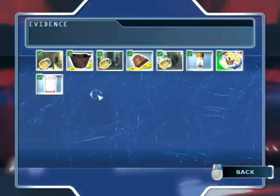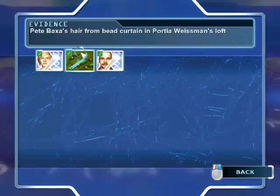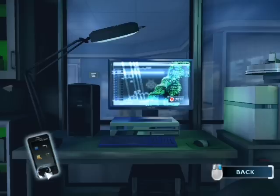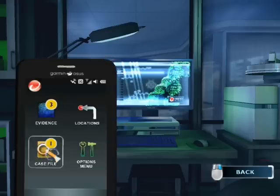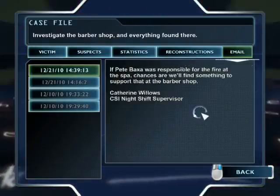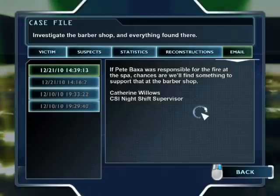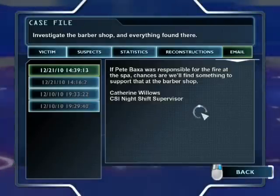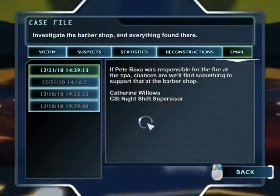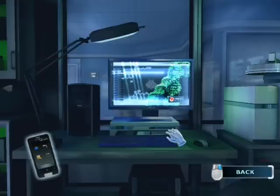I've got mail. I can't wait. DNA. I wonder who it's from. Just kidding. I know exactly who it's from. If Pete Baja was responsible for the fire, chances are we'll find something to support that at the barber shop. I haven't gotten everything. Really? Well, I mean, okay.